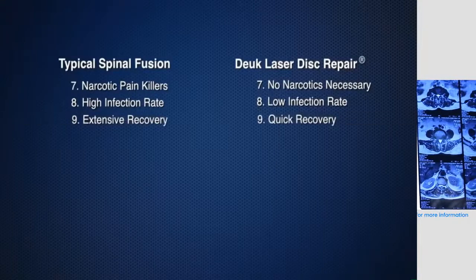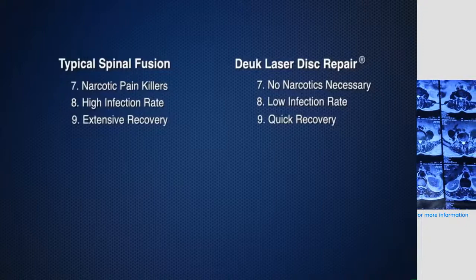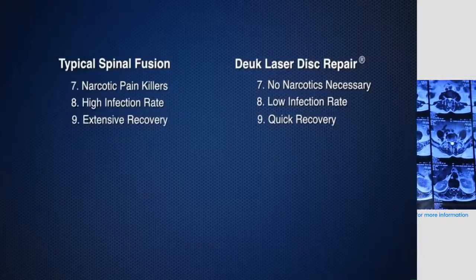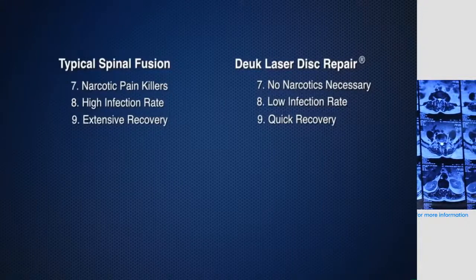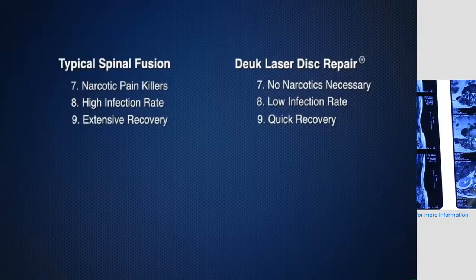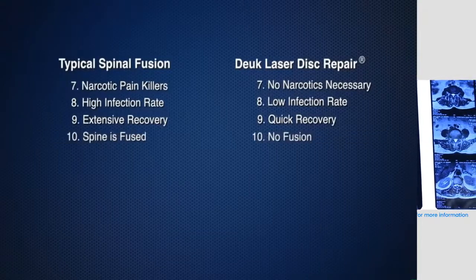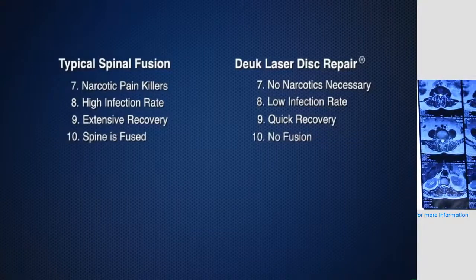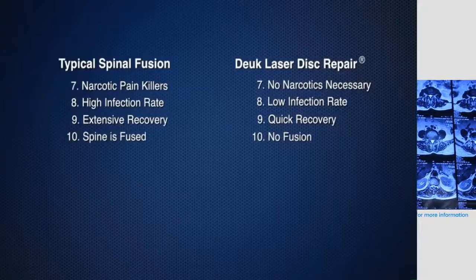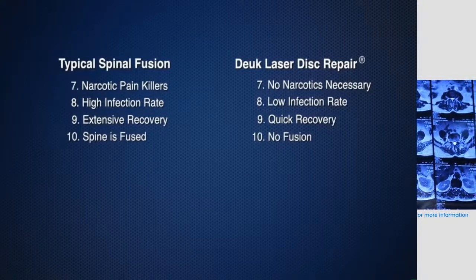Spinal fusion surgery has a very long recovery and requires a great deal of physical therapy and time to heal from the trauma in the muscles and the spine itself. Whereas the recovery from Deuk laser disc repair is in a matter of hours or days, rather than weeks or months. With fusion, the spine is being fused together, losing movement. Whereas there is no fusion with the Deuk laser disc repair. Normal movements of the joints in the spine is preserved.